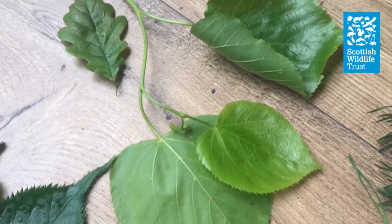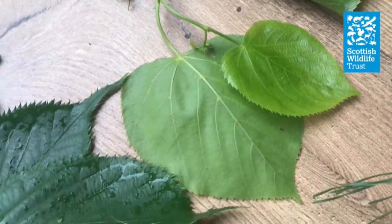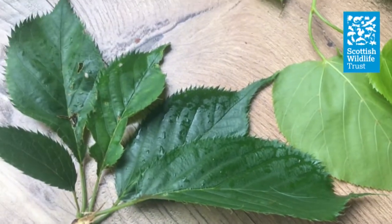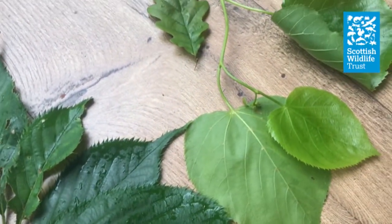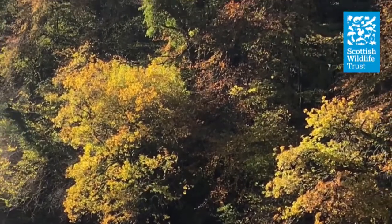It takes in all the water, takes in any nutrients, and it absorbs that green chlorophyll as well. That's why we end up getting the yellow tones and the red tones coming through after the green's gone.